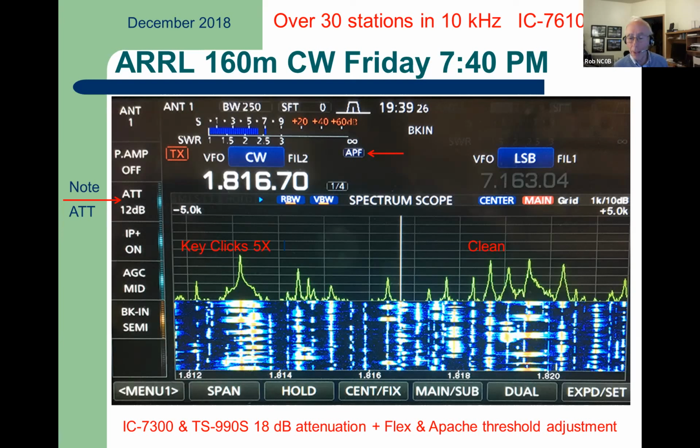Now the Flex and the Apache adjust differently. On the Flex, you adjust a slider called AGC-T, for AGC threshold, and you just adjust that until the band noise starts to drop. And with the Apache, you've got a horizontal line that goes across the screen, and you move it up until the band noise drops however much you want it to drop. So there are different ways, but they all do the same thing: get the AGC threshold above band noise to reduce fatigue.